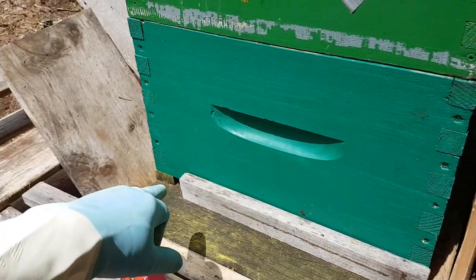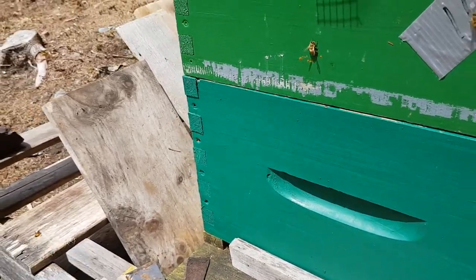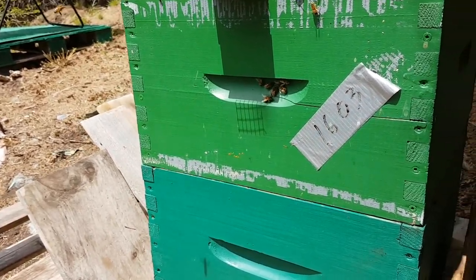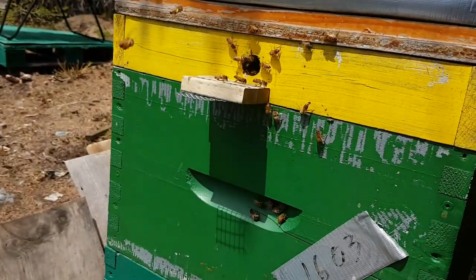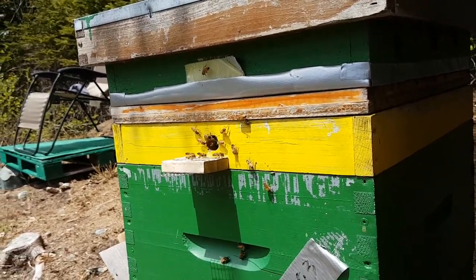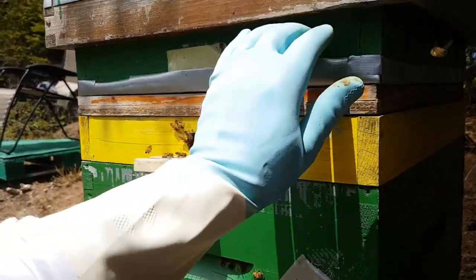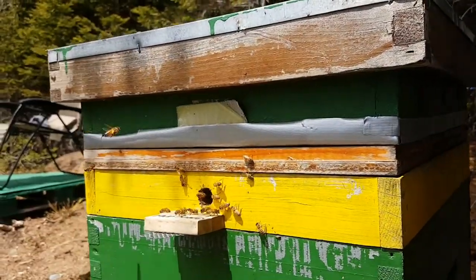And I've got the bottom entrance reduced. And I'm going to keep that reduced until they're crowding both entrances, until it's obvious they can defend themselves. But right now they're just basically filling up the middle frames, but they need to expand through all the frames before I open the bottom entrance. Even then, I don't even know if they need the bottom entrance open. But once it gets really hot and there's lots of bees in there, I'll just empty the moisture quilt and remove the inner cover so they'll have full ventilation.